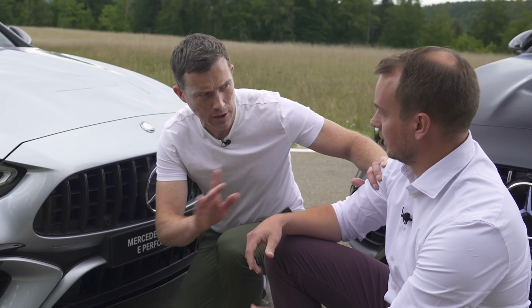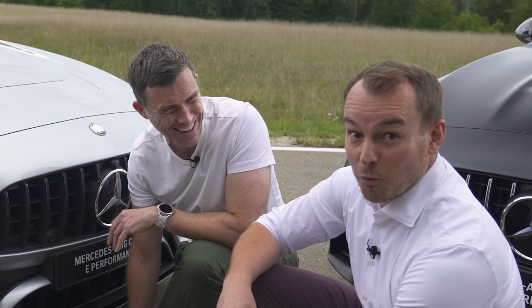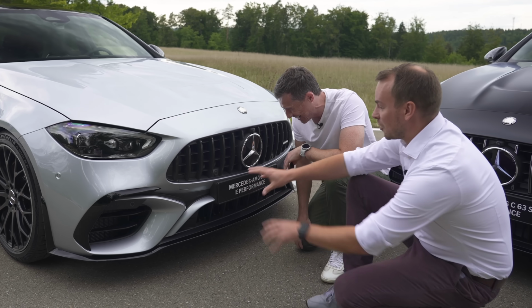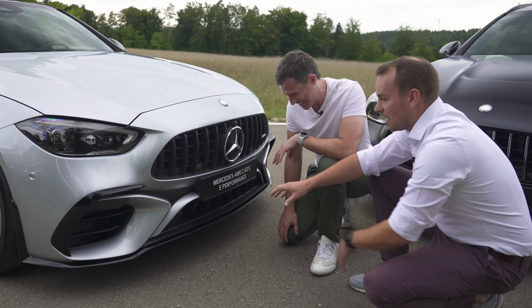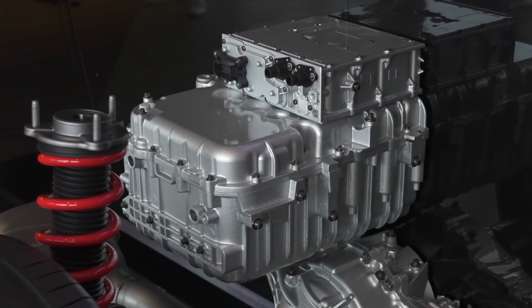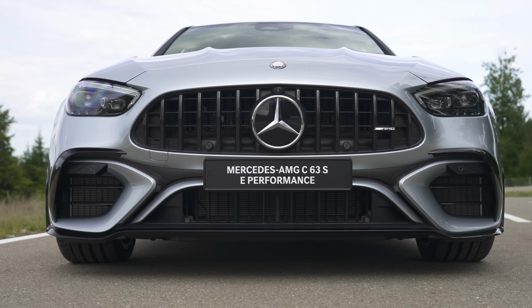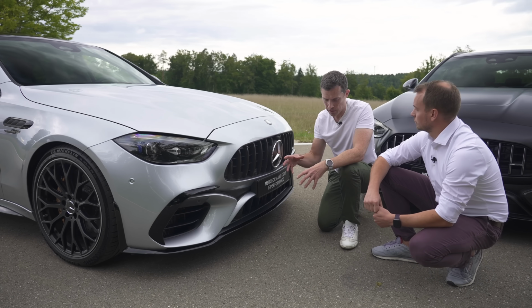I'm going to stop you there though, because I need to check that they're real vents, guys. Right, continue. We need it because in the lower part we have lots of cooling systems in order to cool not only the engine, but also the battery and the electrical engine on the rear axle. Okay, so it's all functional, and it helps separate the car from the lesser model.